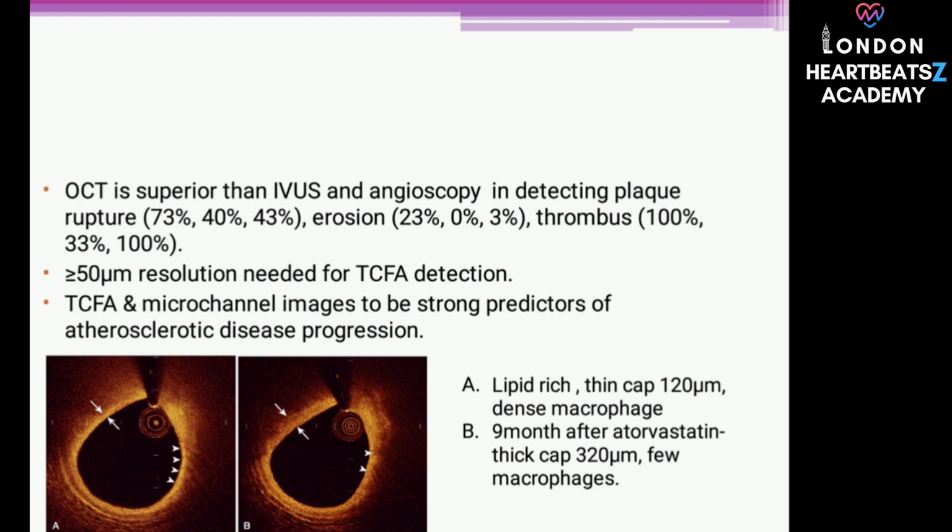The calcified areas are signal-poor, dark, and have a sharp, well-defined border. Calcified is dark with sharp borders. Lipid-rich plaque, cholesterol fats, also appears signal-poor on OCT, but in contrast to calcified plaque, it typically has a more diffuse, poorly defined border. Lipid-rich is dark with fuzzy borders. This level of detail allows for a more nuanced differentiation of plaque components compared to IVUS.